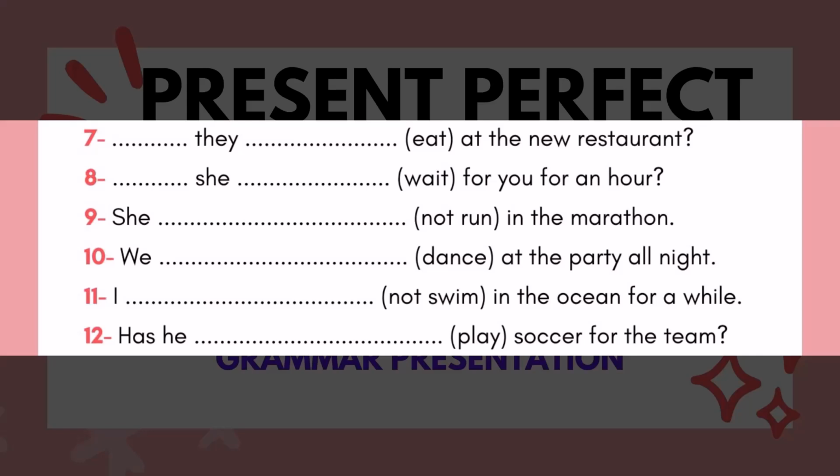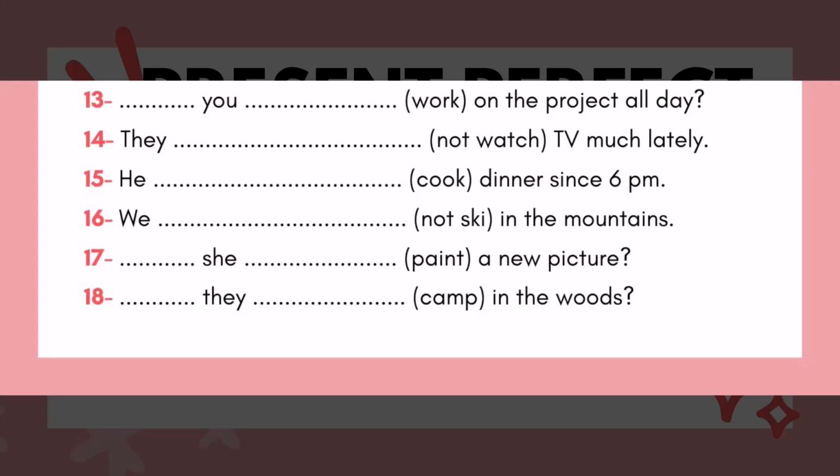Number 12. Has he play soccer for the team? Number 13. You work on the project all day. Number 14. They not watch TV much lately. Number 15. He cook dinner since 6 p.m. Number 16. We not ski in the mountains. Number 17. She paint a new picture. Number 18. They camp in the woods.